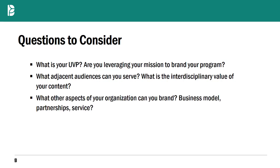What other aspects of your organization can you brand? Your business model, your partnerships, your service, staff, anything again that makes you unique, that is your reason for being, can be extremely effective in reaching your audiences and making you stand out in the crowd from your competitors.